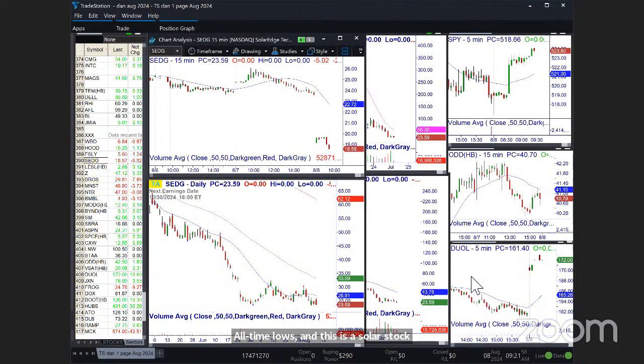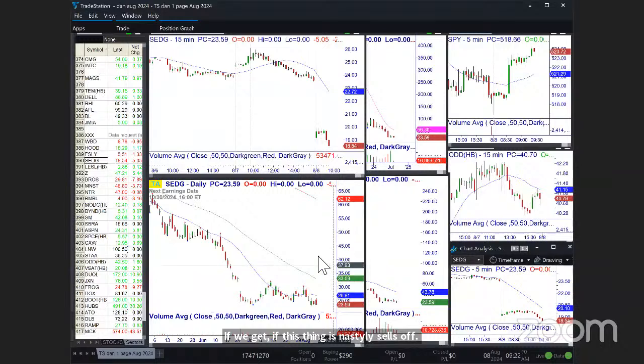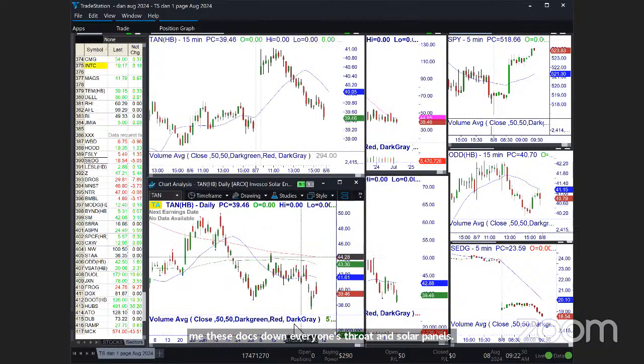I got Duolingo on the other computer. I'm just going to put it here. If this thing just nastily sells off into the 10 or 10:30 reversal and I get a reversal bar, I'll consider a 1 DTE put spread. But Biden's Green New Deal is trying to shove EV stocks and solar panels down everyone's throat. We've had this talk before. The stock market is not agreeing with it. All right, so TAN, we'll see what that does with SEDG being in there.